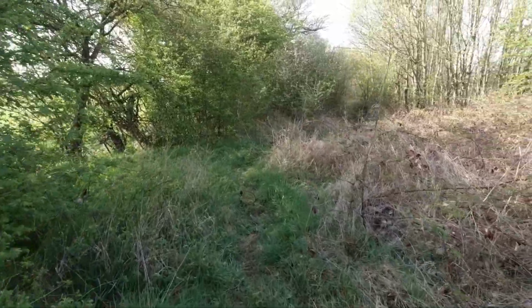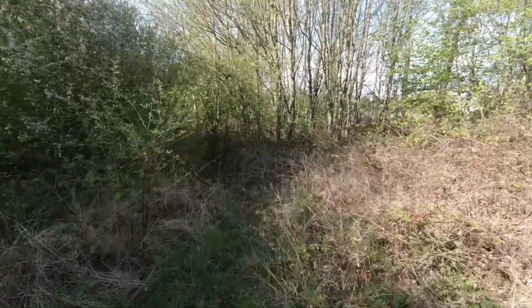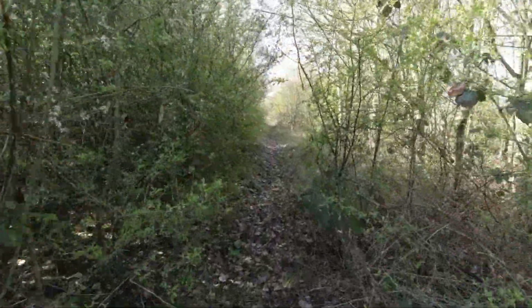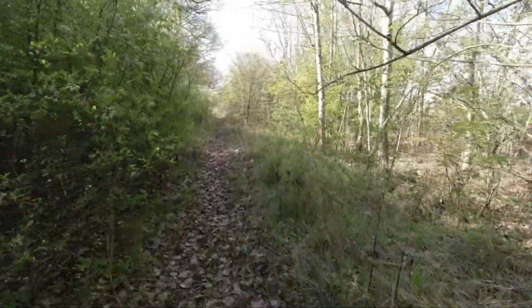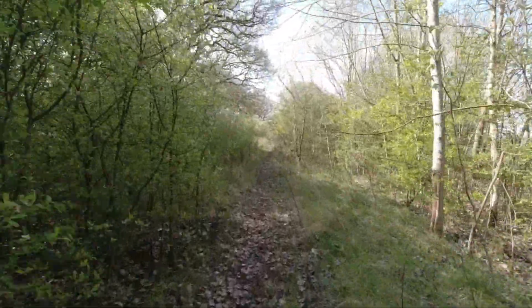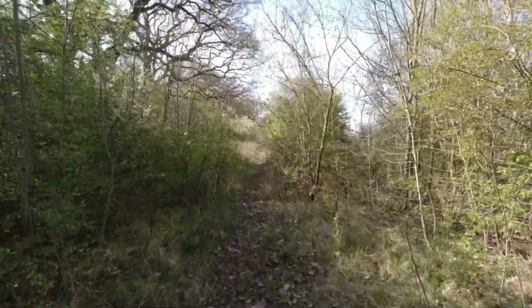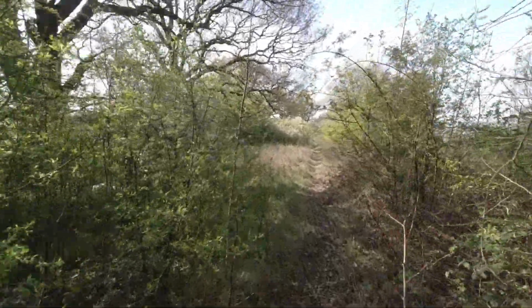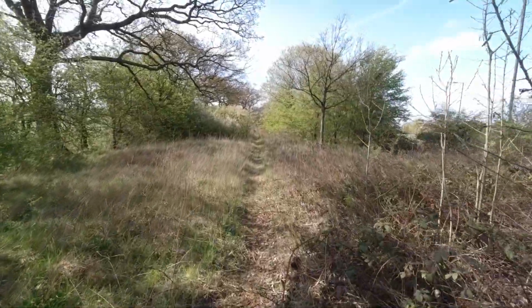There is a lot of growing thicket in this area. Isn't this interesting? Well, it's fun anyway, fun for me. I don't know whether you're enjoying it. If you are, oh look at this, like a little tunnel. If you are enjoying it, let me know in the comments. So this is just exploring, looking for somewhere to stick a tent for the night that's discreet, just for a bit of fun. And the other thing I like about it is it's close to home.